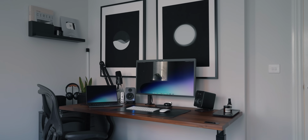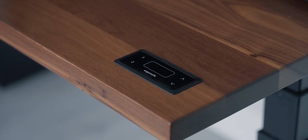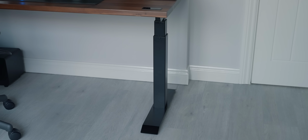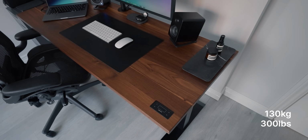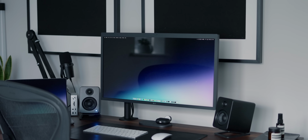It has standing functionality too, and the embedded controls are super sleek. There are 2 preset options which have my sitting and standing heights saved. The frame is matte black and matches well with the other black elements of my setup. The desk itself can support around 130 kilos of weight, so it is super strong and sturdy. I have no problem mounting my monitor or anything else to the desk. This is truly one of the nicest desks that I've ever come across, and I hope to keep it for a very long time.